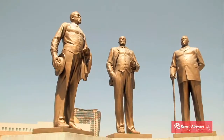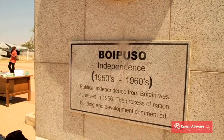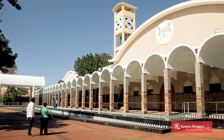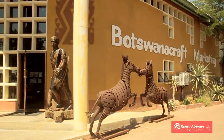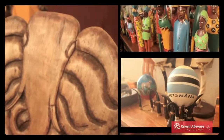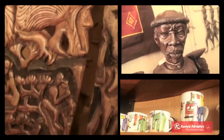Kilometers away lies Botswana's capital, Gaborone, a town rich with history, art, and culture. Speaking of art and culture, the Botswana Craft Market is certainly a stop that you have to make. This market offers a wide array of gifts you can buy your loved ones whilst making your way to your hotel of choice.